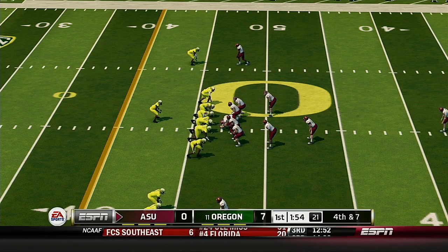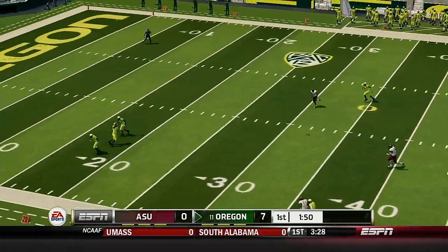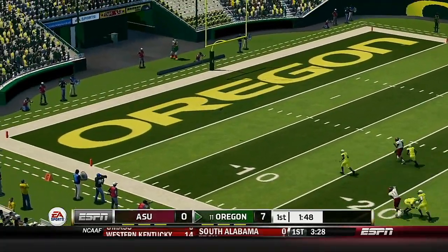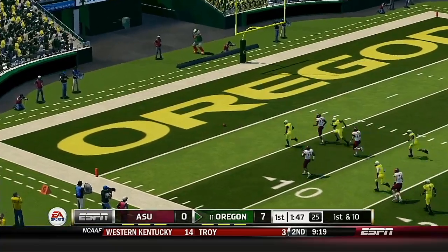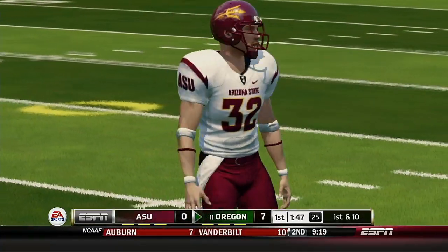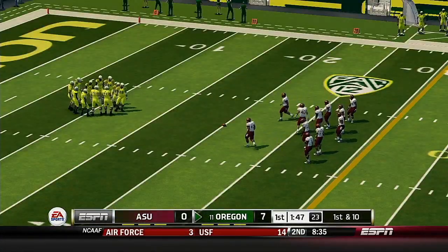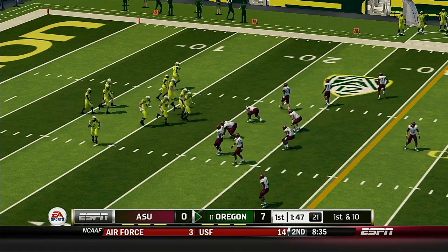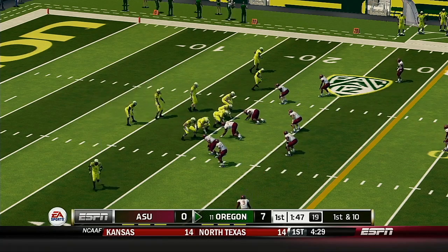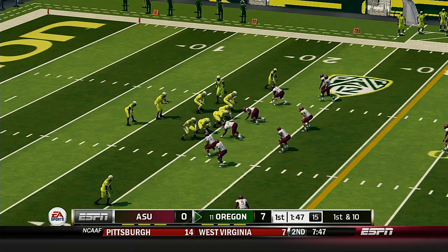Van, back to return it. This punt bounces into the end zone, and this will be a touchback. So it's time to see this offense go to work again. This defense couldn't stop them from moving the ball and inevitably finding the end zone. Oregon is up a score.